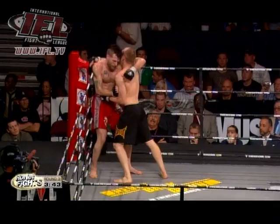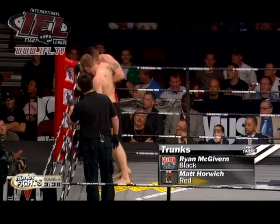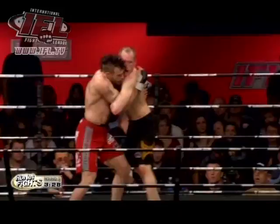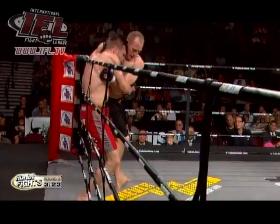At the end of round two, McGivern was saved by the bell. Horwich almost ready to finish him off. It was almost that he knew it was going to come to an end. Horwich heard the bell and started celebrating. He thought he'd wrapped it up. Yep. But we fight on into round three, scheduled for 5 rounds. What way are we facing?